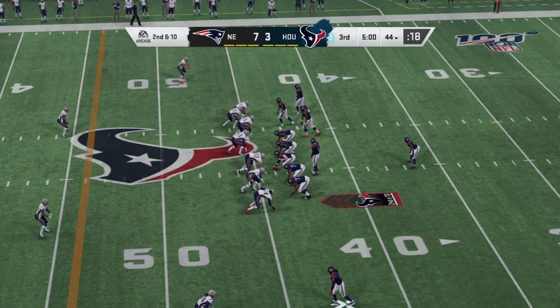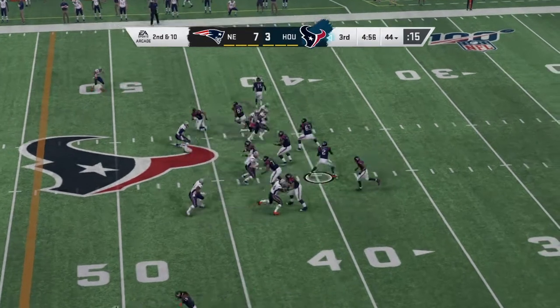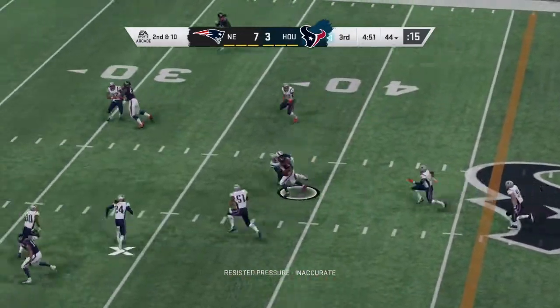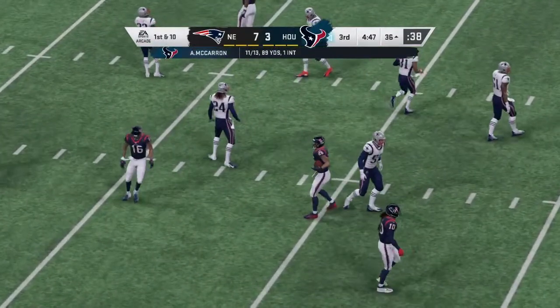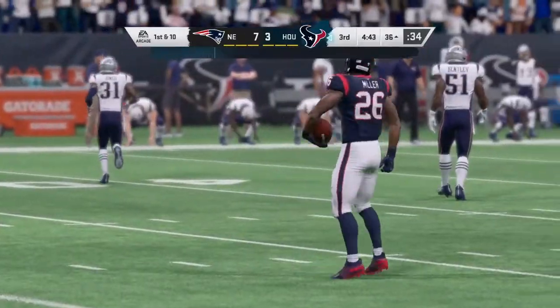Here we go, here we go. Watch time, watch time. Tight end right, tight end right. Get it. Looking to throw on second down. McCarron dumps it, complete to Miller. And they'll get this well past midfield before being stopped just before the 35. That one a gain of 20 and a first down.